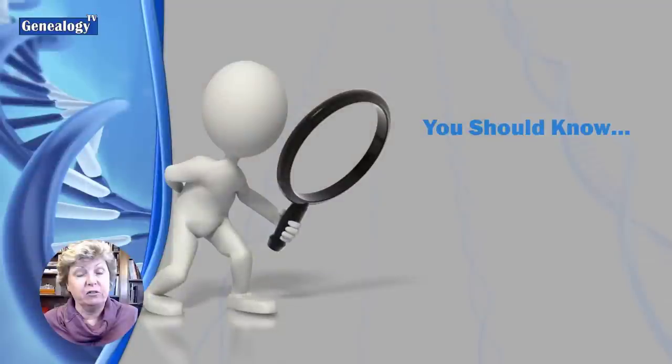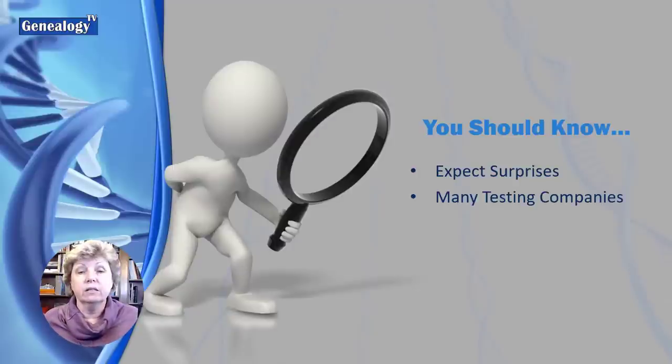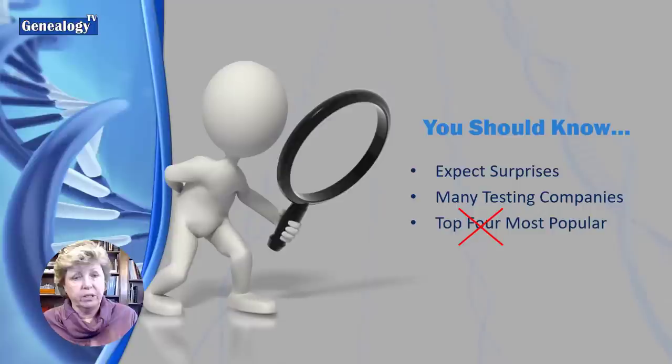Okay, there's a few things you should know before we get started, and one of which is you should expect surprises. If you've not taken a DNA test before, you might want to be mindful of the fact that there might be some hidden surprises in the family tree. You never know. It seems to happen in every family at some point. There are many testing companies. In fact, there are pretty much four big testing companies. There's a lot of newer ones on the market, but we're going to primarily talk about the big four, okay?